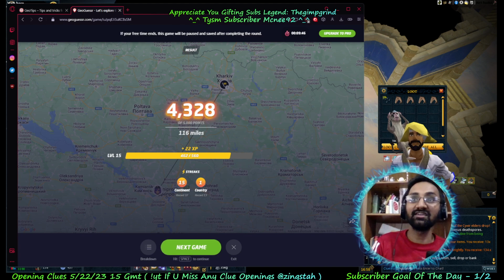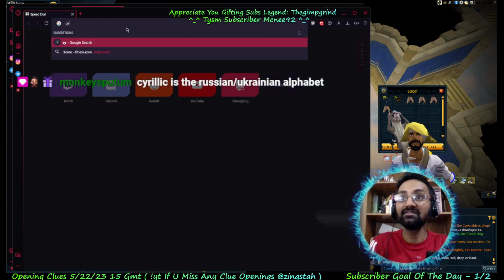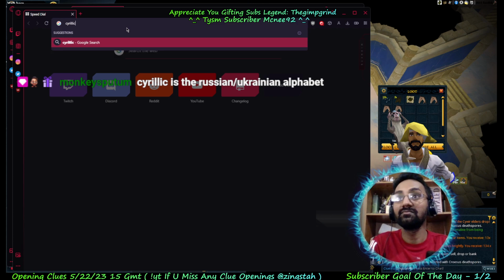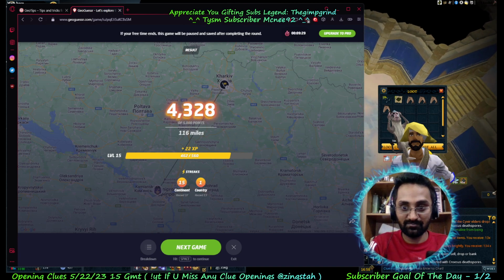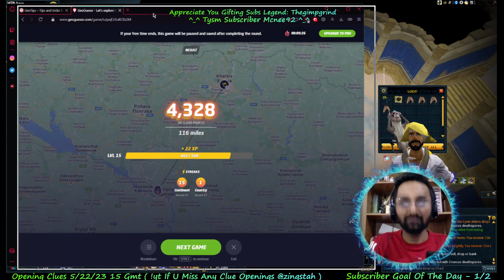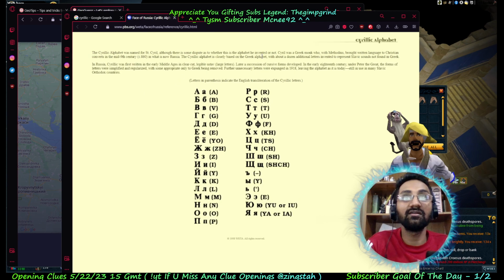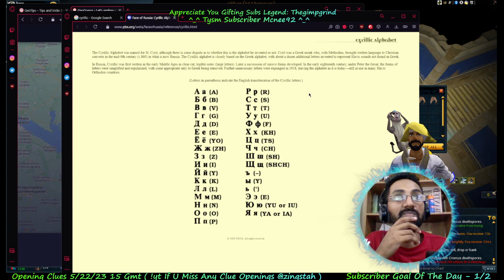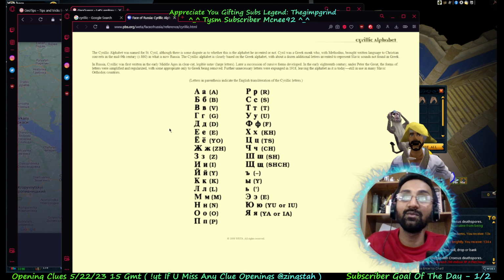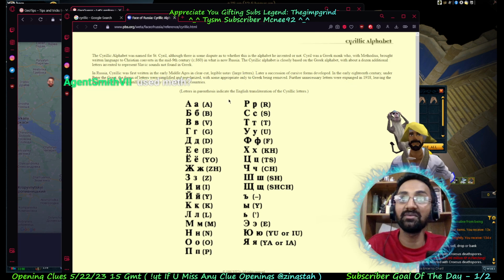It's like their lettering, basically. Which, you know what? We could look at. Okay, so the Cyrillic alphabet was invented by a Greek monk with Methodius, written language for Christian converts in the 9th century. Okay. In what is now Russia. Based on the Greek alphabet. It is based on the Greek alphabet.